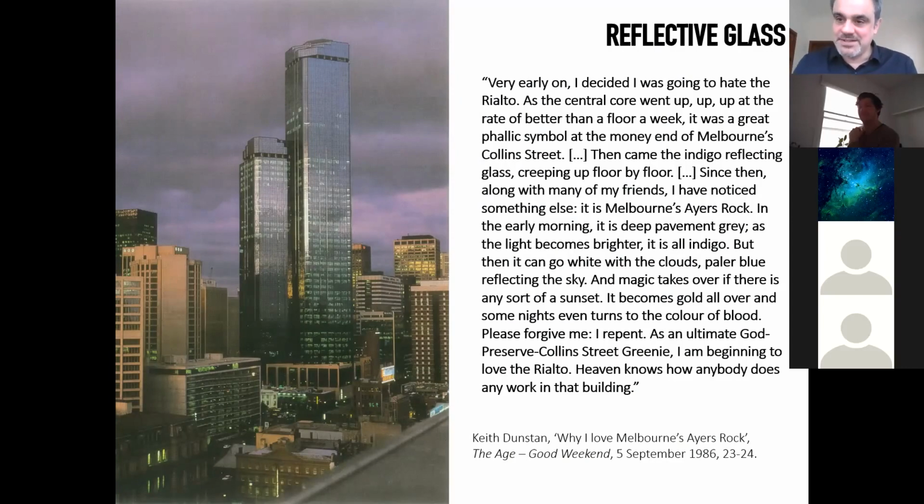Notwithstanding all the controversy of the project, they still stand. And I'm quoting here from an article from The Age of the 1980s, which is actually quite intriguing. And you can probably find it online too. It's an article from Keith Dustin, who provocatively said, well, as a good old greenie, initially I was actually against the Rialto, but now that I look at it, I'm actually converted.